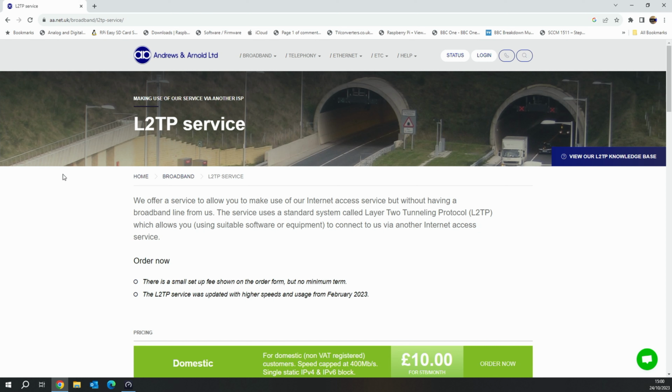CGNAT stands for Carrier Grade Network Address Translation, and it's becoming more and more common these days with a lot of internet service providers, especially ones that are newish to the market. Because the IPv4 addresses have been exhausted, you can't actually buy new ones officially from the registrars. You just have to buy them from other companies at a premium. So there's not a lot to go around, especially for these newer providers, and the solution they've had to put in place is Carrier Grade Network Address Translation, or CGNAT.